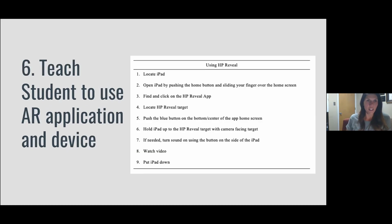All right. Then you want to teach the student to use the AR application. And you want to do that really outside of the skill that you're teaching directly. So here you see a task analysis of how I taught the students to use HP Reveal. There was some direct instruction, and that was the app you saw in the video that no longer exists. Rest in peace. I miss it so much.